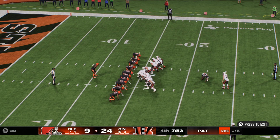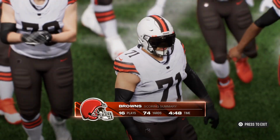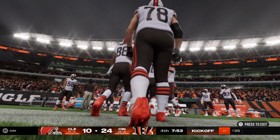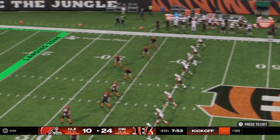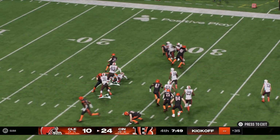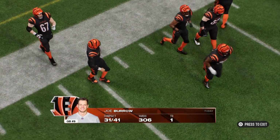On comes Dustin Hopkins to try the extra point. Extra point sent right down the middle. And the Browns get it back to a 14-point game. The Browns have it on the tee, and they will kick it away here. Here's a return from the 7. And a decent return ends as they bring him down inside the 30. The home team's headed back out on offense.